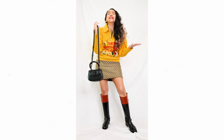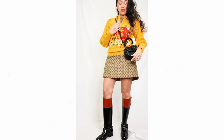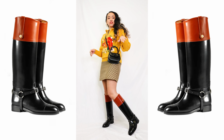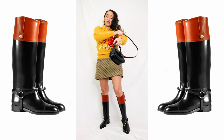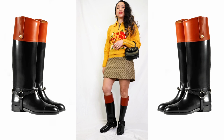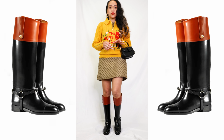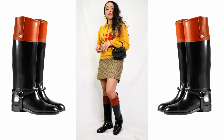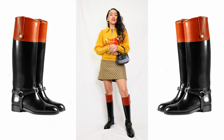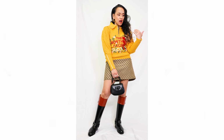Oh my God. My 1947 mini bamboo handle top handle bag. And this time I did put the leather crossbody strap. I just figured pair it up with black, why not? And if you don't want the strap, you can just have this moment. Oh my God, so cute. So comfy, actually. This is really comfortable. I'm not sure how this will go with a long day walk. It is comfortable, but this is really stiff. This is why I try Evil Twins first, because if it's not gonna be comfortable, then why am I gonna spend $1,000+ on these boots?